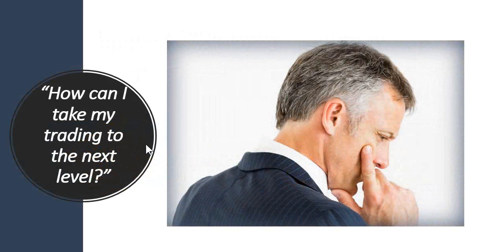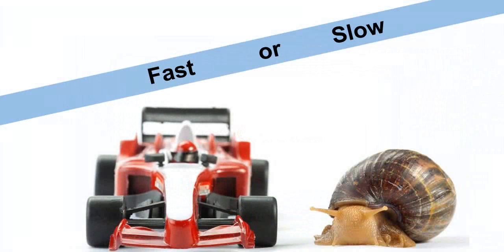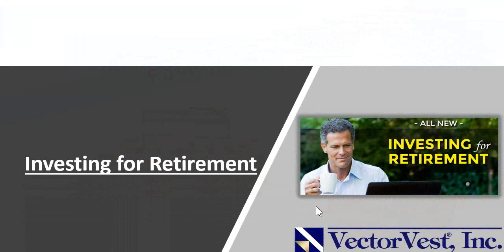So you're asking yourself, well, how can I take my trading to the next level? So you've got some choice. You can go fast or go slow. You can continue on the path you're on and sort of growing your portfolio and then giving a lot of it or all of it back, or you can get in the right lane with the principles and the techniques for investing for retirement and join us for the new course. Without the principles, the tools and techniques we looked at today, you can probably sort of get by running several searches every day and go from there, but it's kind of hit and miss. So we give you some really strong guidance.